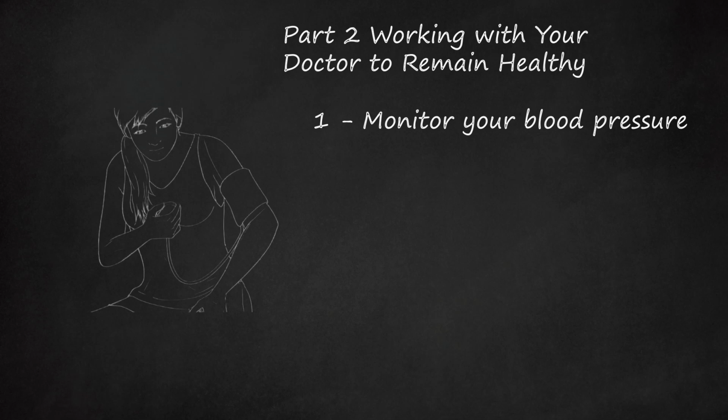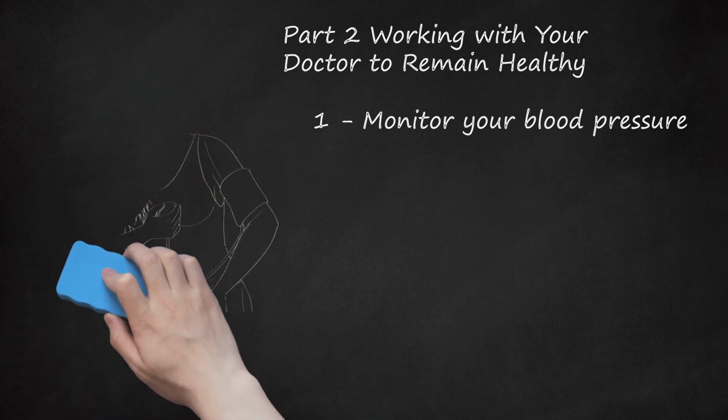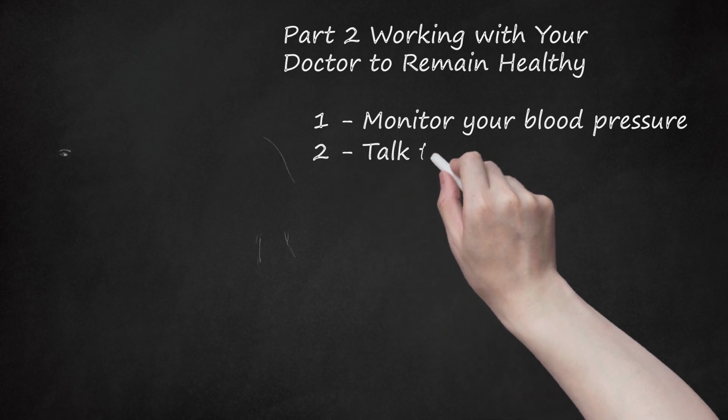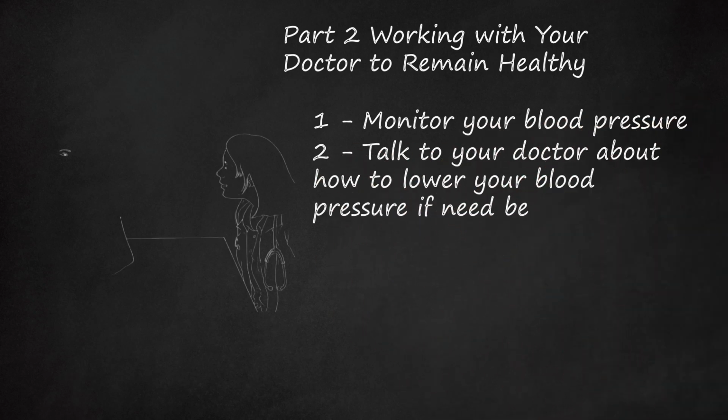Methyl-dopa is an example of a safe drug to be given to pregnant women without any harm to their babies. However, some doctors reported the development of depression in women using methyl-dopa. It's available as Aldamate tablets to be taken up to 3 times daily or as doctor's orders. 2. Talk to your doctor about how to lower your blood pressure if need be.